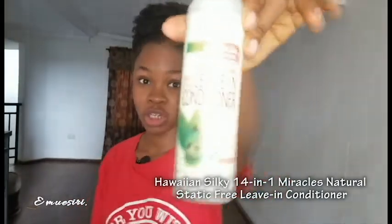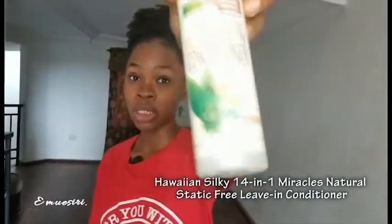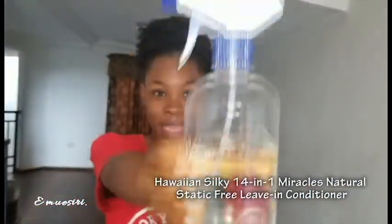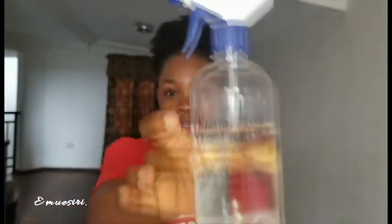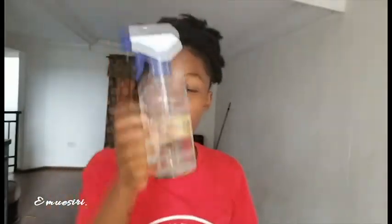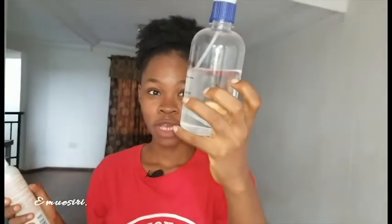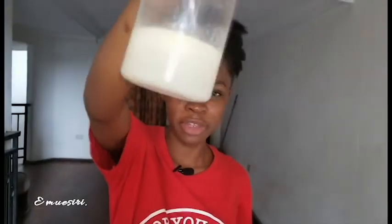for my scalp, for my hair too, I spray the Hawaiian Silky leave-in conditioner. This is my spray bottle leave-in conditioner. But sometimes I use this. This is leave-in conditioner plus almond oil and coconut oil. I mix everything together in this bottle, and if I'm feeling happy, I spray this on my hair.